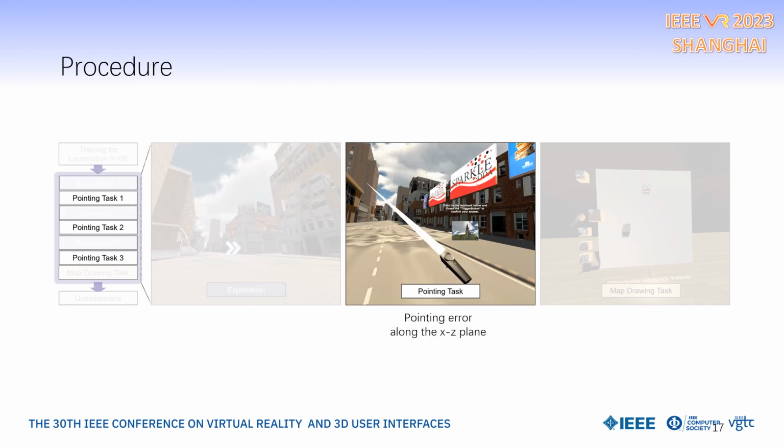Following each acceleration, participants were asked to complete a pointing task in which they were randomly transported to one of the 7 target landmarks and asked to point to other landmarks relative to their current position and heading without locomotion. Pointing arrows along the exit plane were recorded.